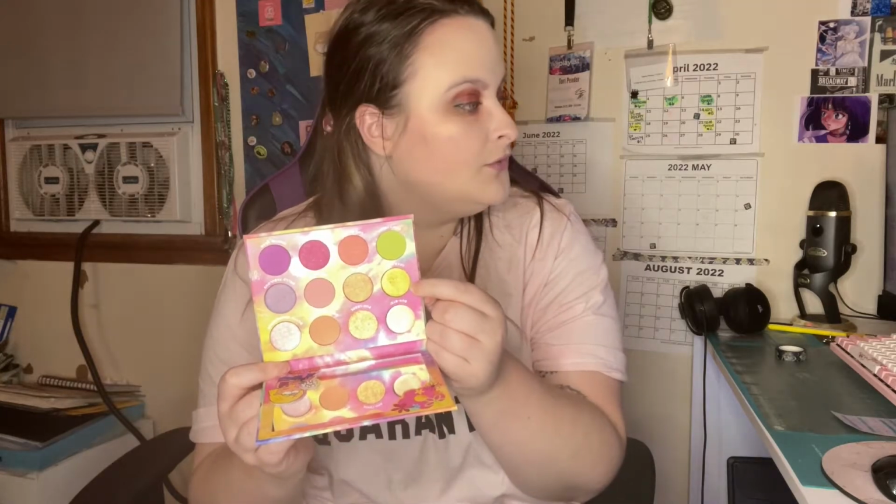I'm picking the shade Dear Diary, so it's a chartreusey green gold. My goal is to use it 10 times. I have not used this palette at all yet, so very excited to use that.